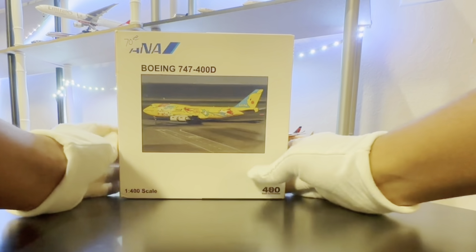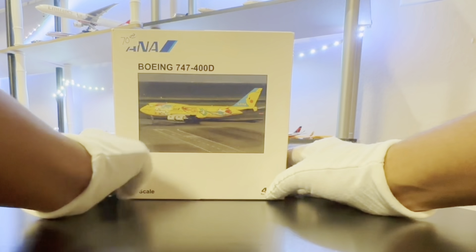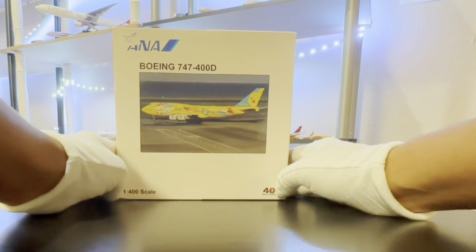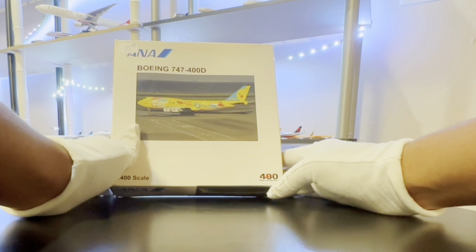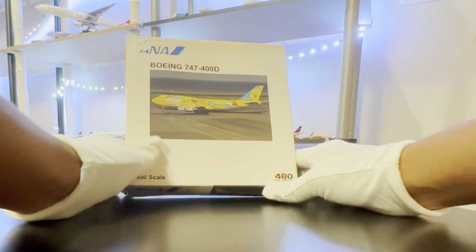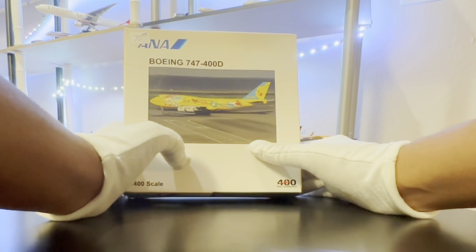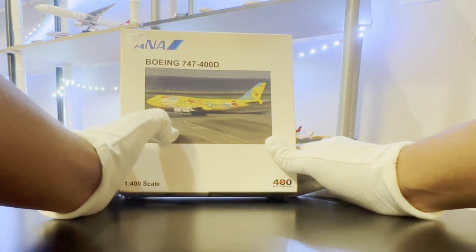So moving on to the next plane here, we'll start with the box. So here we have a Boeing 747-400D by Aviation 400. So here you can see 400 your Craftsman. It's a 1:400 scale. Here we got a picture of the aircraft. So this one was Air Nippon Airways.